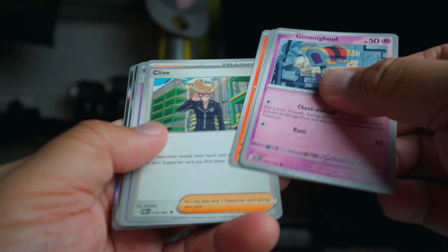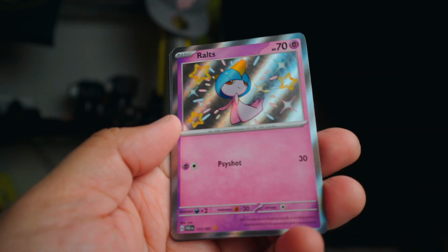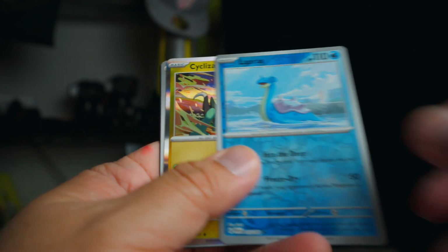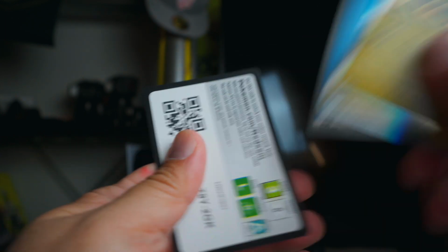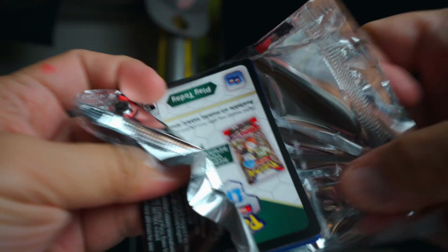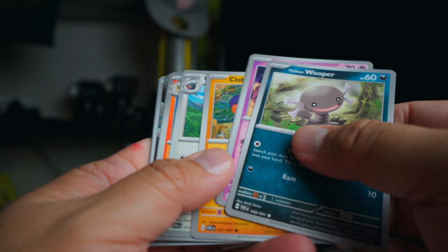Moving on to our next pack. We have Ralts, Ralts in shiny version. These shiny cards look really nice. I like them a lot. Lapras reverse, Cetitan. All right, so we're already halfway through. There's only really 8 packs, so it's not like a huge opening or anything like that. But I think it's pretty fun.